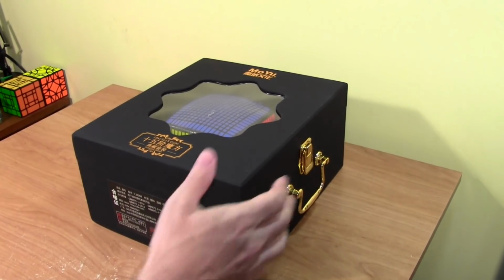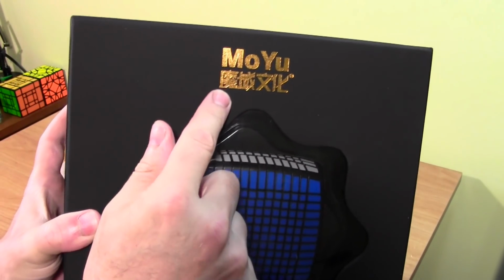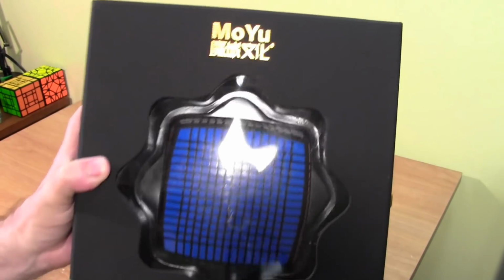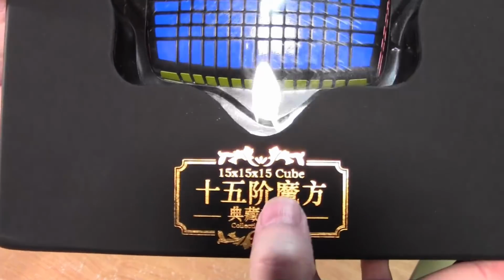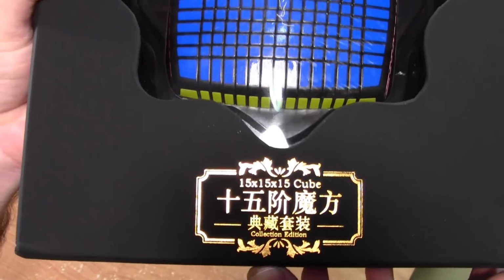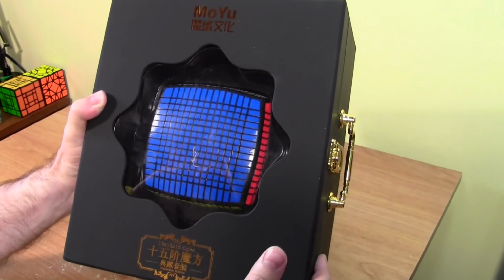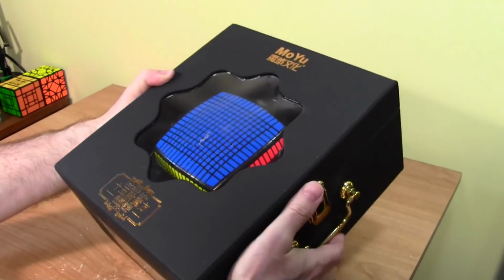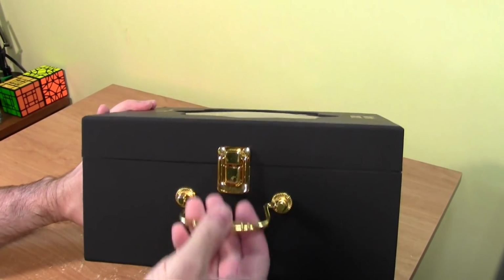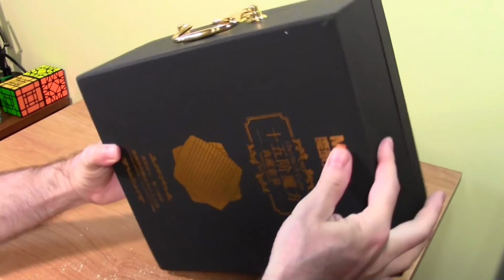Okay. So, what's it say here? It says MoYu, and I assume that also says MoYu underneath in Chinese, maybe? Let me know if you can read Chinese. And then on the bottom it says 15 by 15 cube, and then it has collector's edition on it. Okay, so there's been no real word about any other editions of this or colors or anything like that. This is as much as I know about it. And then we have the fittings on here on this side. It actually seems like a metal handle. I don't think it's plastic.